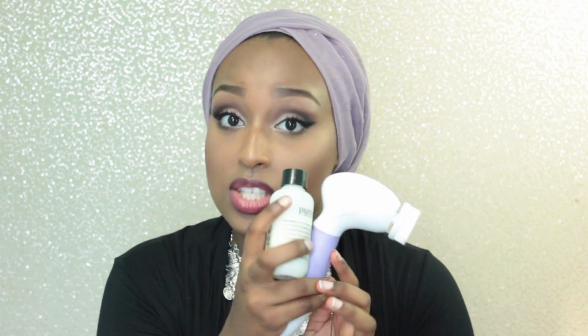What I've been loving to use it with has been the Purity Made Simple face wash by Philosophy, and these together take off your makeup beautifully. I remove my makeup fully before I cleanse, and this just takes off everything. You will see the dirt left on this brush, and I just really like it.